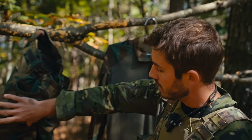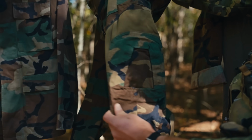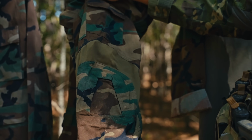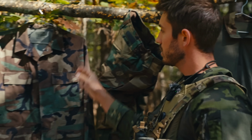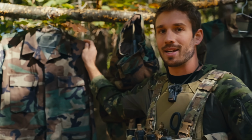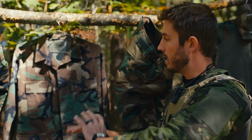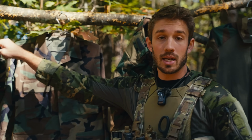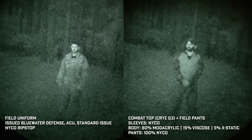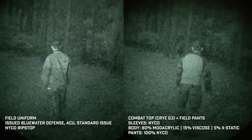You'll even have some of that same material down here where you need some extra stretch around the knees on these Cry G3 pants. But if you start to get into field tops, something like this would be 100% Nico. And that's where it is no polyester blend, it is all M81, and there's no discrepancy between the two. You can, again, do the same thing with field pants. Now right here shows the difference between a field top and a combat top. It all comes down to the material.